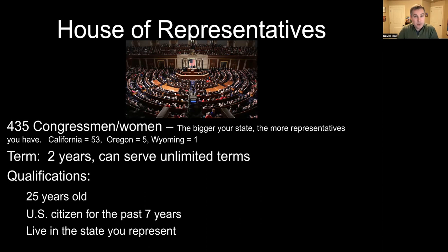When you are elected, you are chosen by the people of your state. So if you want to be a congressperson from Oregon, then you need to have the people of Oregon vote for you. And then your term lasts for just 2 years. So that means you're constantly thinking about getting reelected by your people back home. So you can serve an unlimited amount of terms, though. So you can be a congressperson forever, as long as your people in your state keep on voting for you again and again and again. But you're up for reelection every 2 years. But you can do it until you decide you're done, or until the people stop voting for you, right?